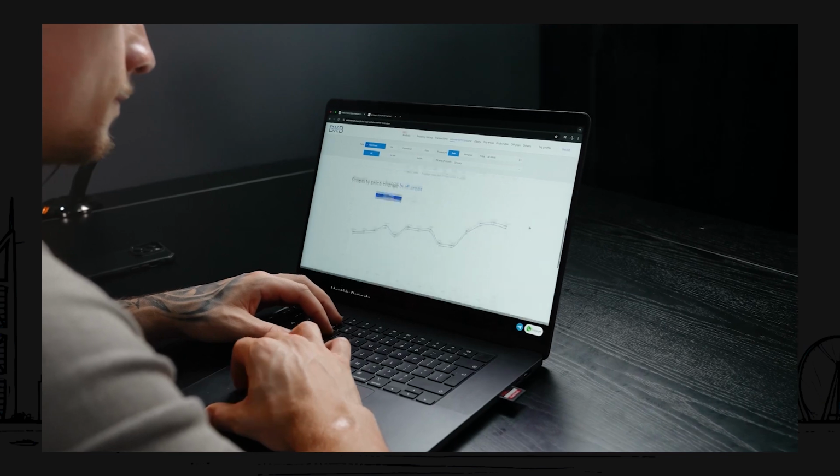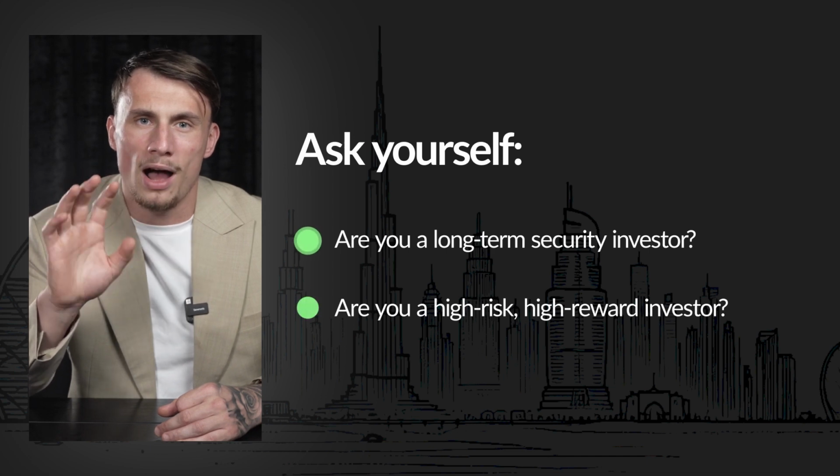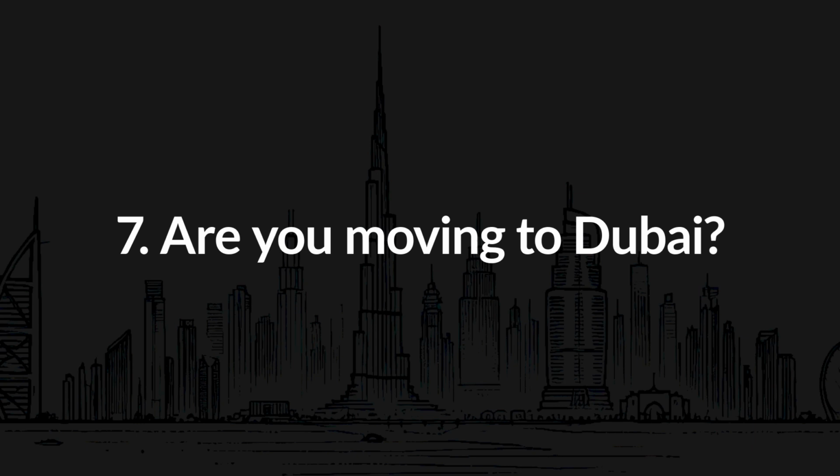Now, like I said before, I've seen people buy cheap 2-bedrooms in Dubai Land thinking they've found a bargain, but there's no real infrastructure around, so the value doesn't grow, and renting it out can be a struggle. So before you invest, you need to ask yourself, are you a long-term security or high-risk, high-reward investor? Now, I don't believe there are really high risks in Dubai, but you need to just be asking yourself these questions. And the next question you need to ask yourself, are you actually planning to move to Dubai yourself, or are you looking at this purely as an investment abroad? Because this changes everything about how you go about things.